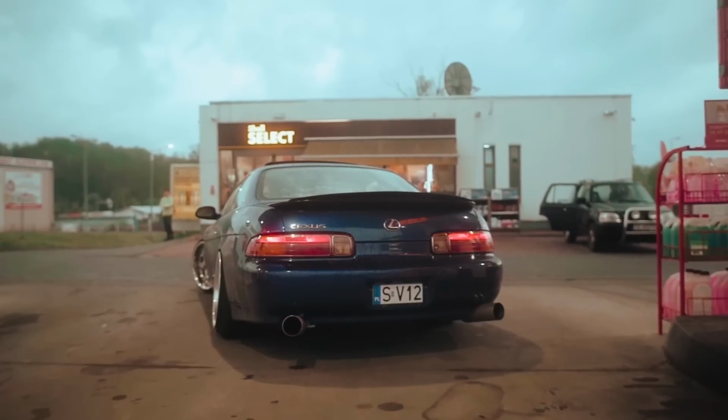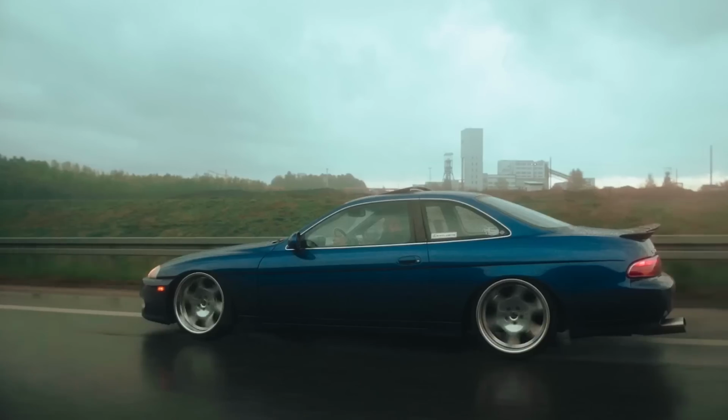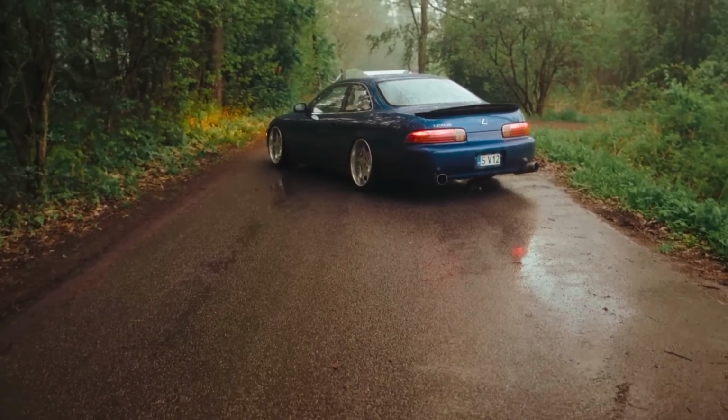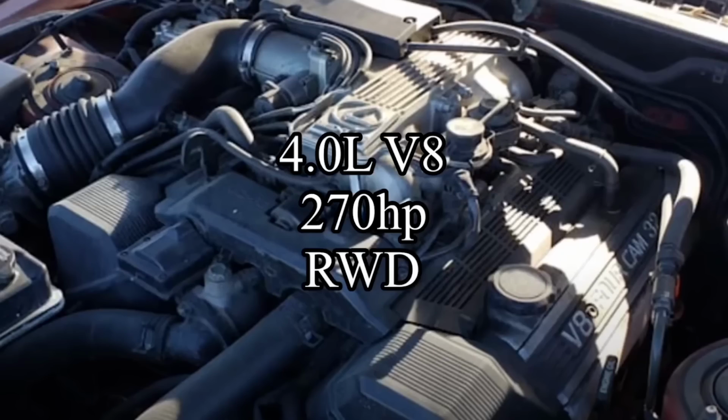Okay. This one is fine. I get the point of this list, so this one is fine for it. But like he said, the SC400 only comes in an automatic. Also, these made 250, 260, or 290 horsepower depending on year. They never made 270.